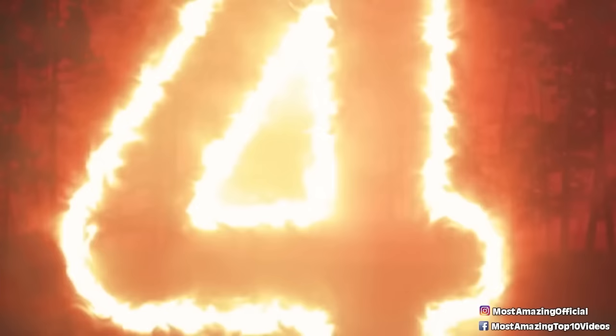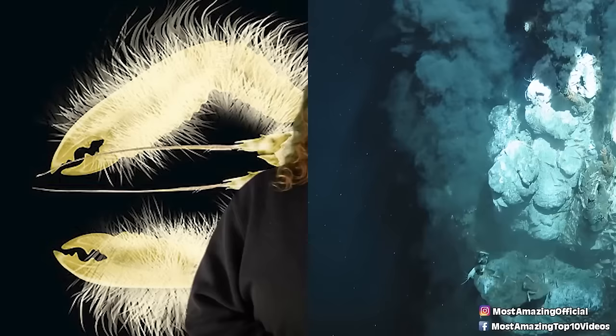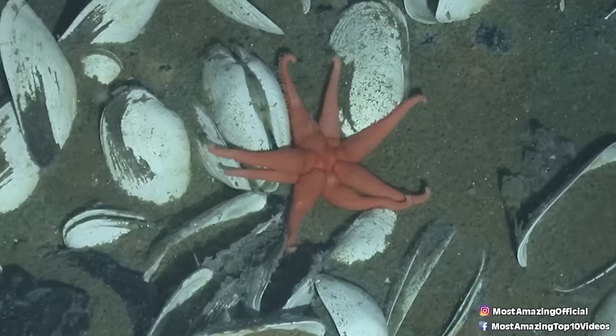In our number 4 spot today, we have East Scotia Ridge. In the Southern Ocean, about 2,400 meters down, you'll find this biological community or habitat that was discovered in 2012. East Scotia Ridge is a remote underwater mountain range located between South Georgia Island and the Antarctic Peninsula. The ridge is known for its unique and very mysterious geology, as well as its diverse marine life and harsh environment.